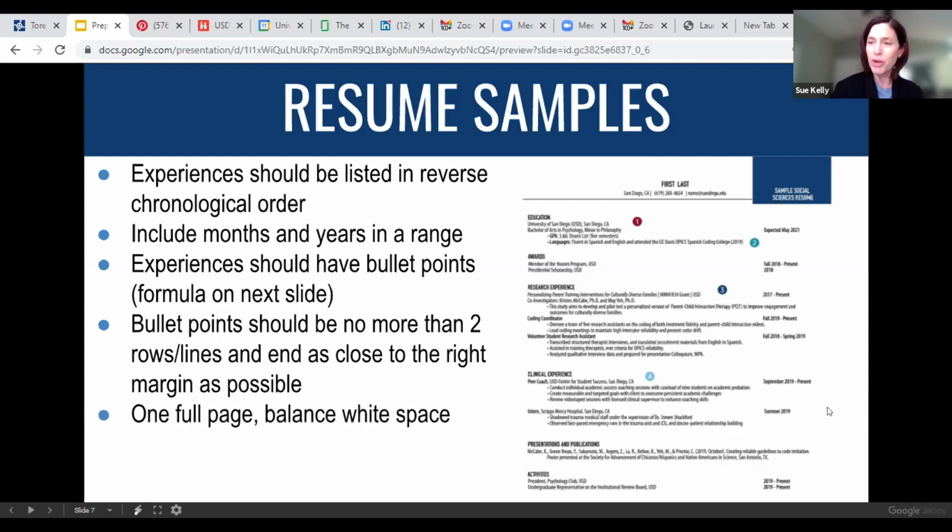And then the common question we get: how long should your resume be? As an undergrad, we recommend 1 page. And as you can see in the sample, there's some white space in there. You don't want it to be so text heavy that it's hard to read. So it's nice if you can have some spacing in between your headings.